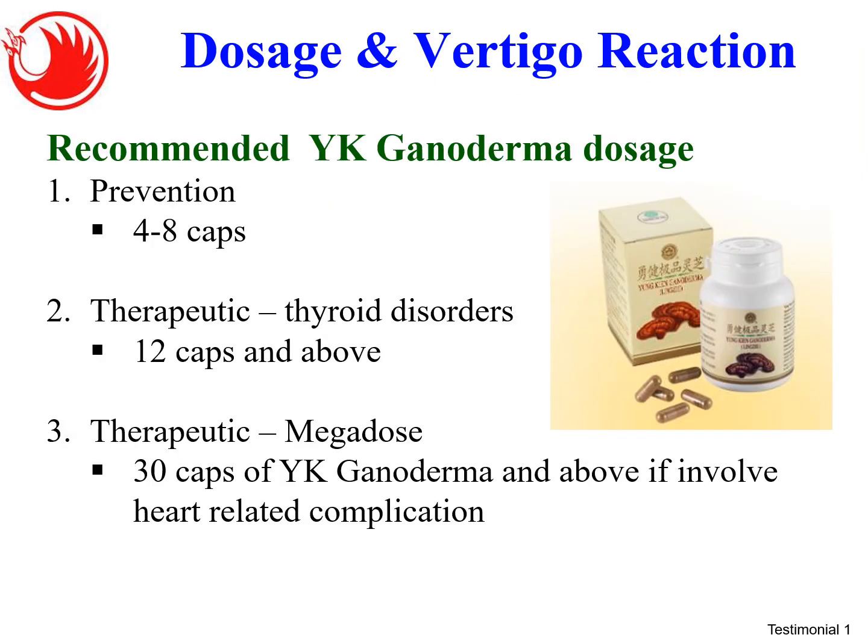So for dosage, next we'll look at the dosage. The recommended Ganoderma dosage is tailored to health goals. First, the prevention dosage is 4 to 8 capsules. For general preventive health, a daily intake of 4 to 8 capsules is recommended. This dosage is designed to support overall wellness and potentially prevent health issues.